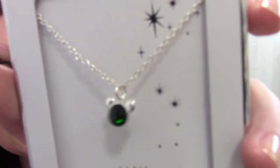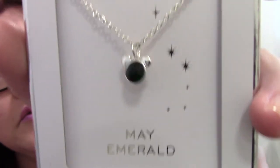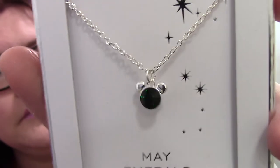I don't know how well you can see that, but it's Mickey Mouse ears, and they came in birthstones, so unfortunately I doubt it was real emerald for £3, but it was really cute, and it's a stone set Mickey Mouse pendant. So that was really sweet, and again, it was only £3. I think obviously these are part of my Christmas gifts and things, but yeah, got that.